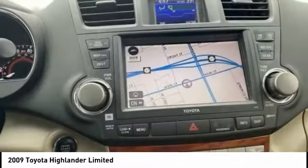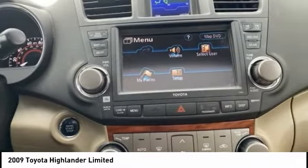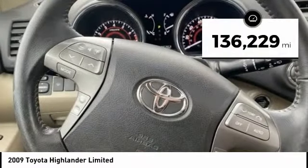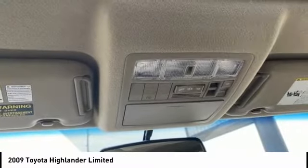The second row bench seat folds away, leaving a pair of captain's chairs. A 2010 top safety pick, the Highlander is where substance meets style. This vehicle has less than 140,000 miles. Here are some of this vehicle's great options.